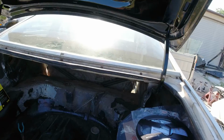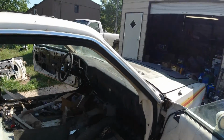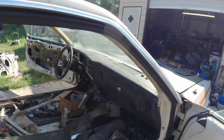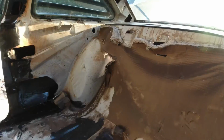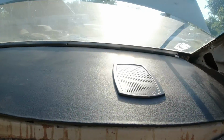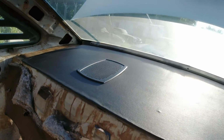So anyway, I'm going to finish that up, and then I'll come back and show it to you, and then I'm going to get going on this dash. So I'll be back. Okay guys, this is what the completed back deck looks like. I think it came out pretty good.